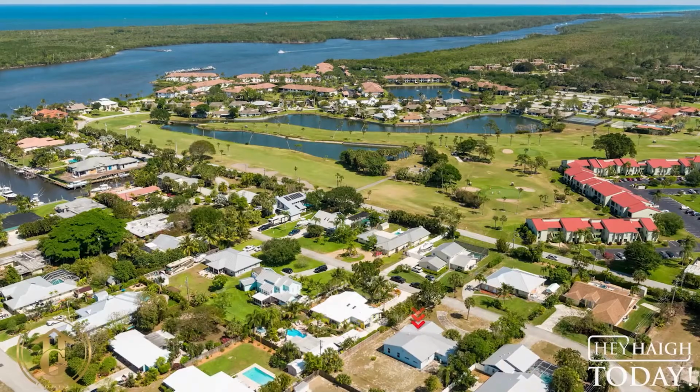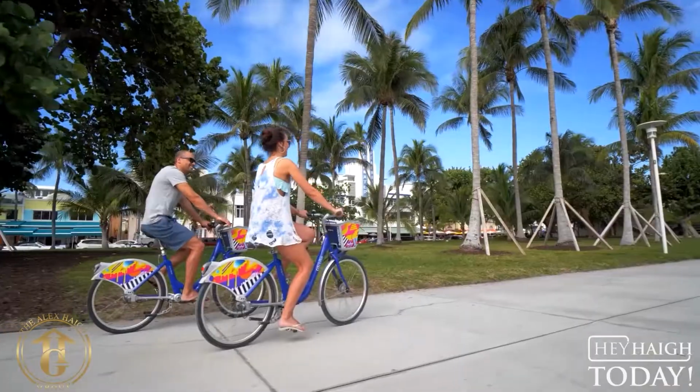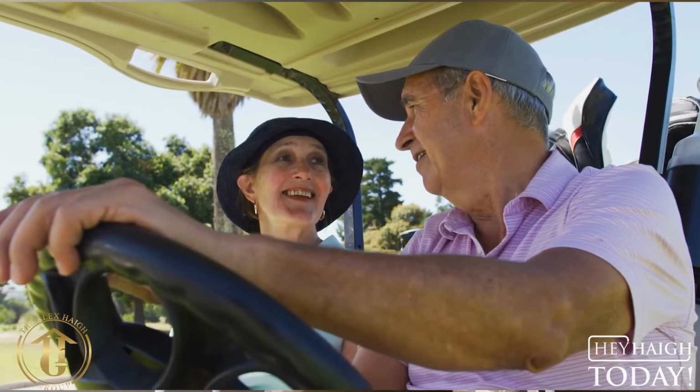All right, so the third neighborhood that I'm going to talk about, if you're thinking about moving to Stuart, Florida, is Rocky Point. The reason I bring up Rocky Point is it has the best of all worlds. Rocky Point has a perimeter of ocean access homes. On the interior, there's only one way in and one way out, so you don't have a lot of through traffic. So your kids can ride their bikes, you can go for walks, you can ride golf carts around in there.